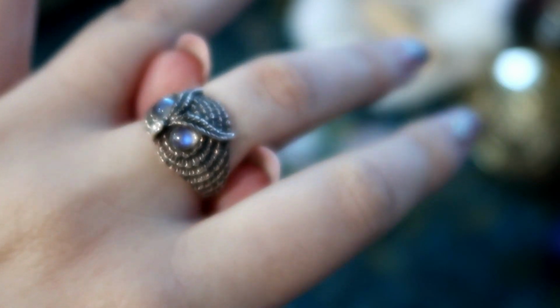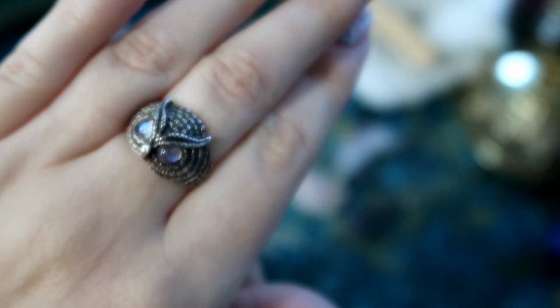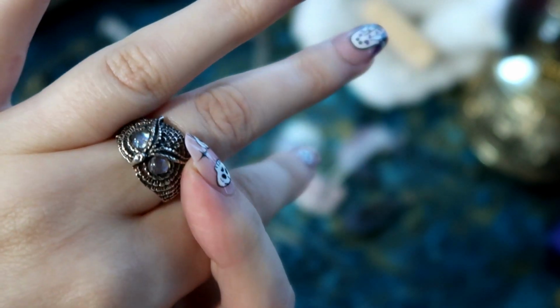This one was an eBay ring. This one actually has moonstone eyes, and this is an owl. I love owls, and they just have little moonstone eyes.